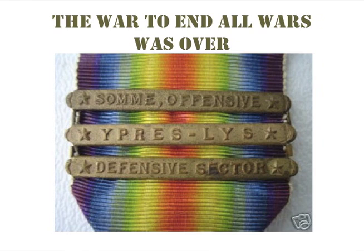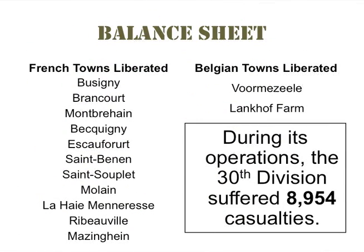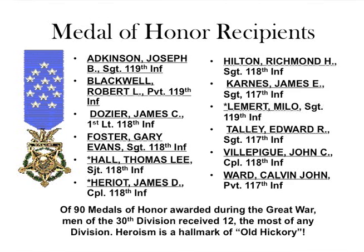This is the Victory Medal ribbon from the Great War. Here's your balance sheet. These are towns that were liberated in France, towns liberated in Belgium. As far as big towns, this doesn't even have Bellicourt and some of those others on it. And during that operation, they suffered almost 9,000 casualties, killed, wounded, missing in action. It was a very short time for a lot of men.